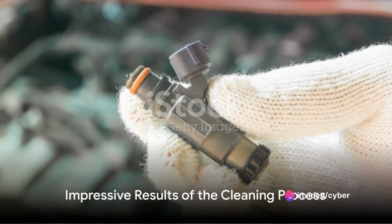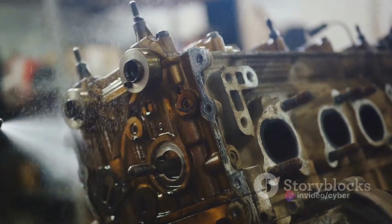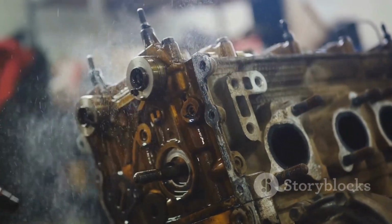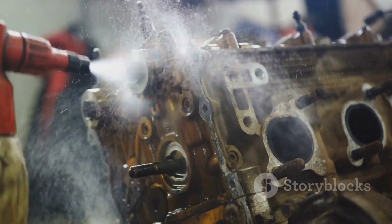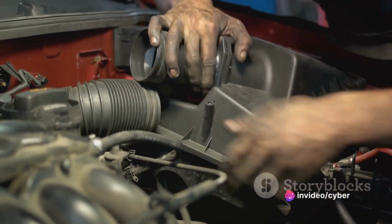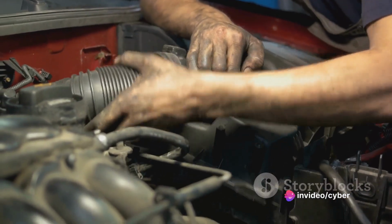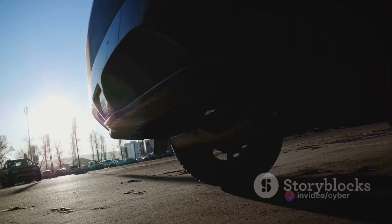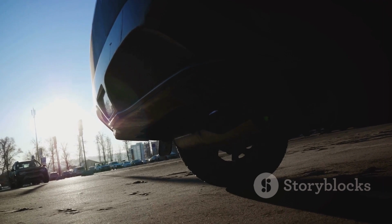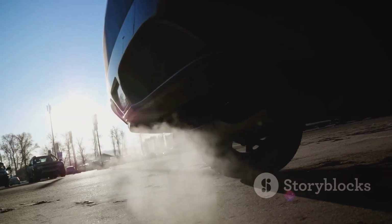The results of this cleaning process are impressive. Fuel savings can reach up to 25%, with an average of 5 to 15% in very dirty engines. Engine performance increases, with a general 10% increase in power in diesel engines and up to a 30% increase in some measurements. It even reduces harmful exhaust emissions, reaching over 60% in gasoline engines and up to 80% in diesel engines.